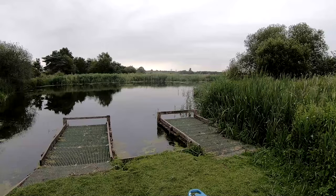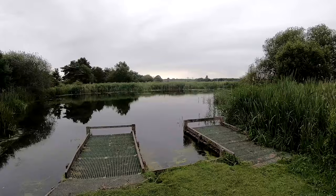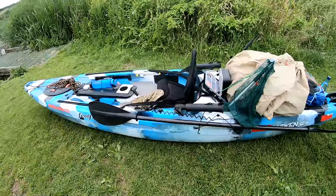It's very cloudy today, unfortunately, because the next few days are forecast cloud. We're not supposed to get any rain until tomorrow night, so hopefully it should be all okay. I've seen this before, but here's the kayak. Slightly different setup this time. Brought some fishing gear. I'm not sure we're going to be doing much fishing, but see how it goes.